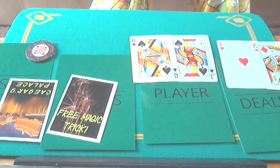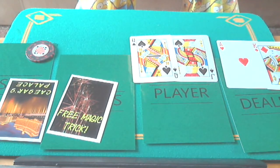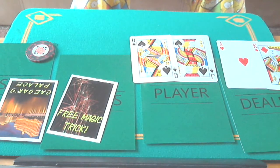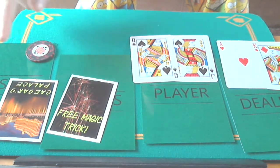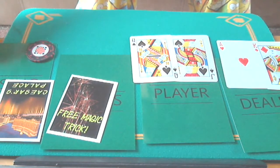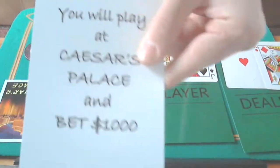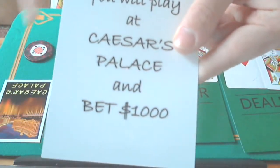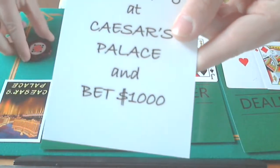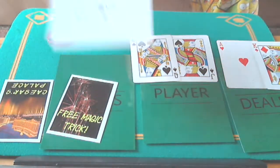Wait a minute. Every time you get a comp, they have to fulfill the comp. So, I think I'm going to have to fulfill that comp right now. We're going to start with the casino placemat. You chose Caesar's Palace and the $1,000 chip. That was your completely free choice. And on the back of this placemat, it says, you will play at Caesar's Palace and bet $1,000. Right there, $1,000. That's number one.